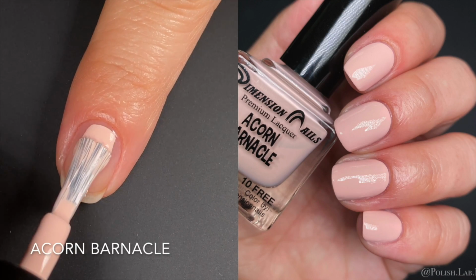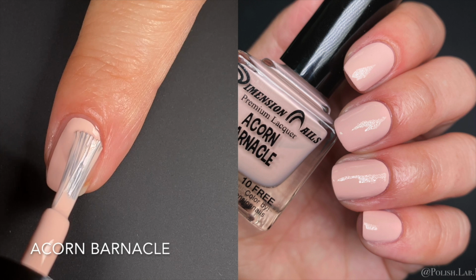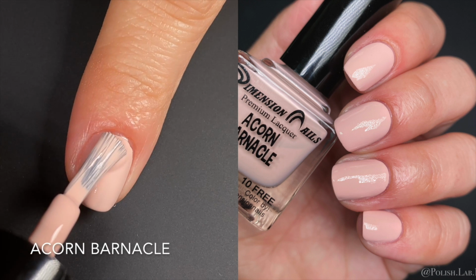Next up we have Acorn Barnacle, and this one is a pale pink. You guys love these colors. I always say it in every video because it's true.